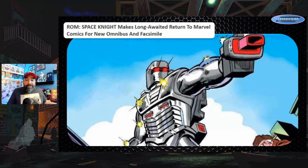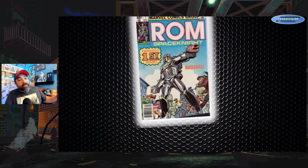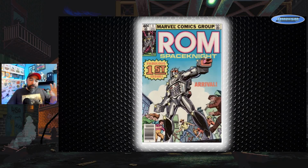But ROM Space Knight is coming back to Marvel with at least the omnibus and a facsimile reprint. With that, you can still probably go and dig for that regular number one. There was a time you could find tons of these. Then it got a little hot, a little bit of interest, because there were all the rumors of the huge Hasbro-verse crossover movies that were going to give us ROM and MASK and G.I. Joe and Transformers, all of them together in some huge epic thing. Well, we never actually got all that, but one can still hope that maybe one day it'll happen.